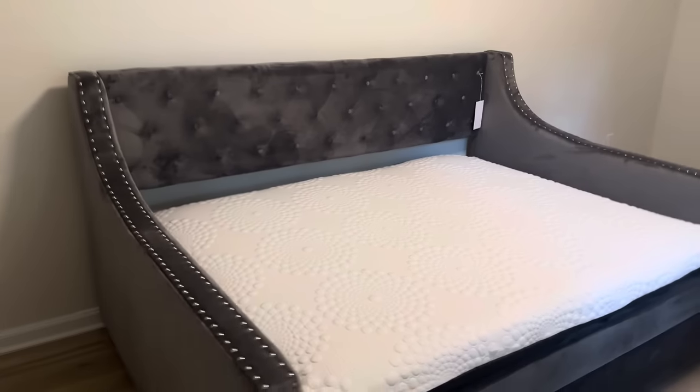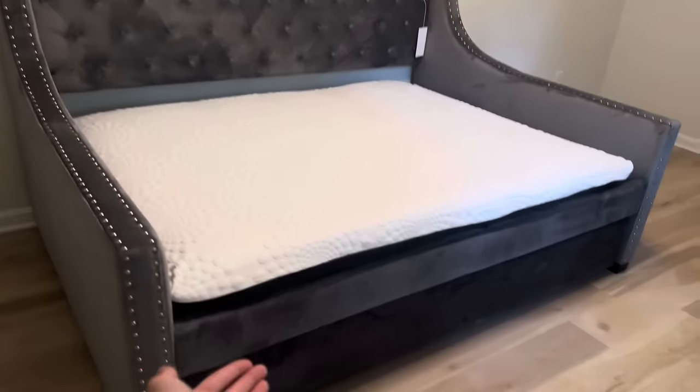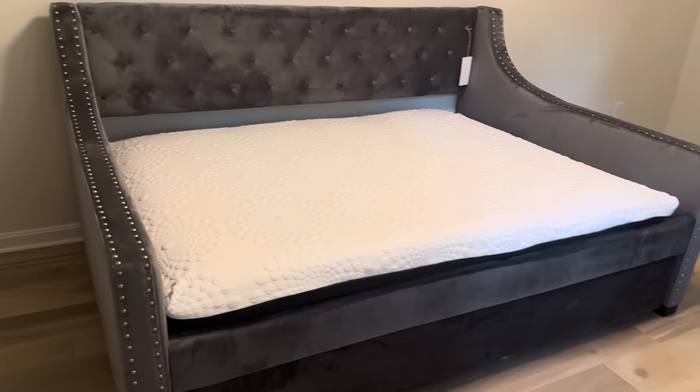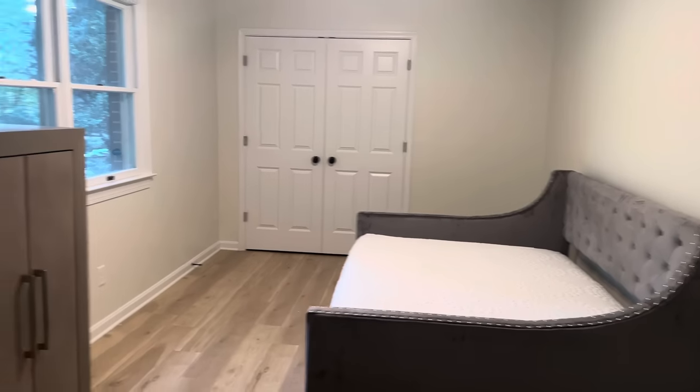We've got this day bed for the guest room, which I think is perfect because it pulls out and there's another thing on the bottom too. So people can share the room if they need. I'm not really sure how I want to decorate this room yet. It's going to take some time for me to figure it out.